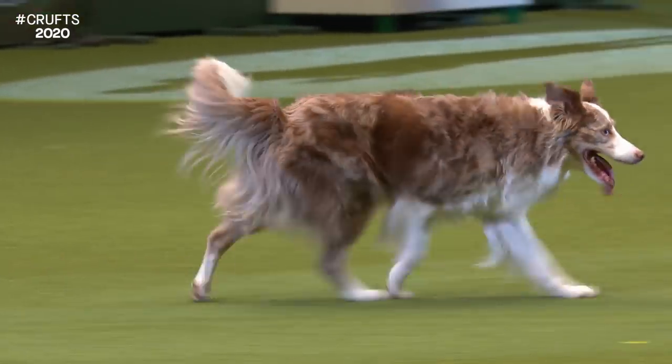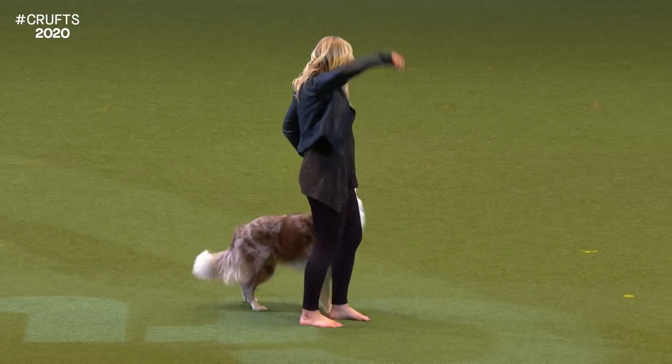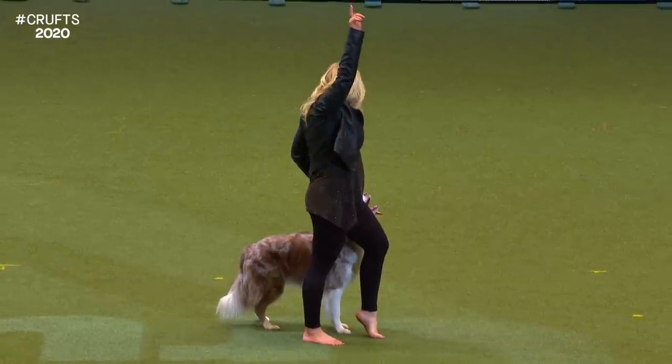Got chills? They're multiplying? And she's performing the Grease Mega Mix.